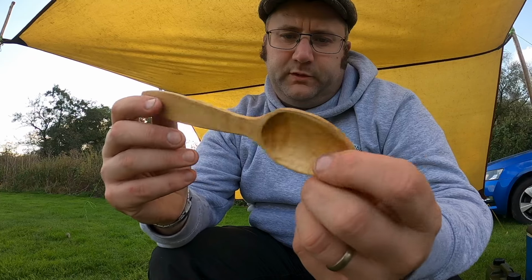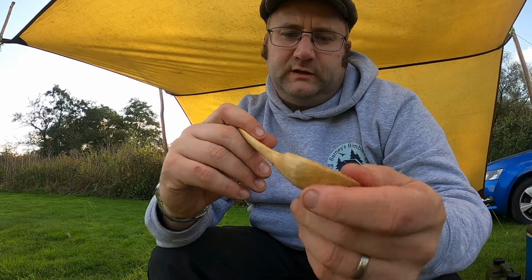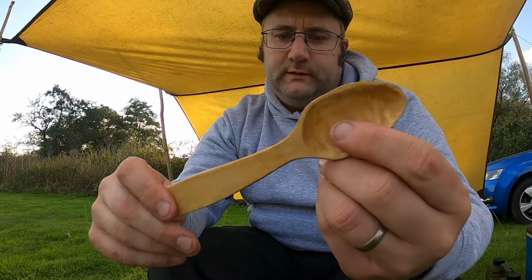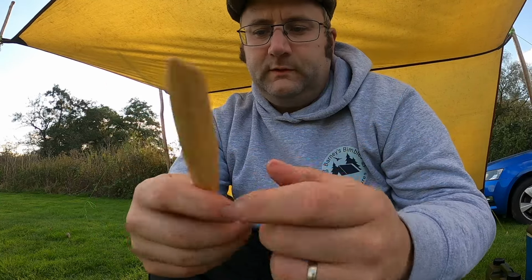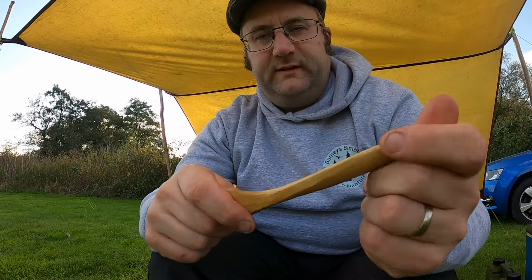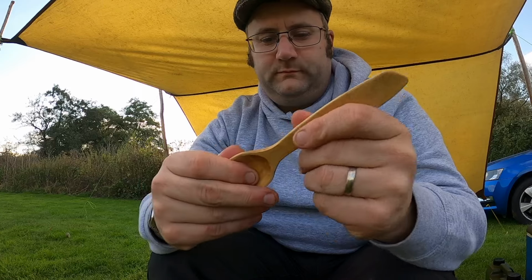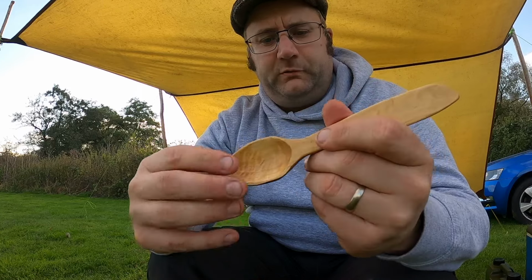So folks, before Conkers, I was doing a bit of whittling on a spoon that I'd started a while back and got it finished, giving it a bit of a burnish and a nice bit of oil to seal it, and quite pleased with that one. I think that one's going to be a keeper. Feels very nice, long handled, so I might put that one to work.